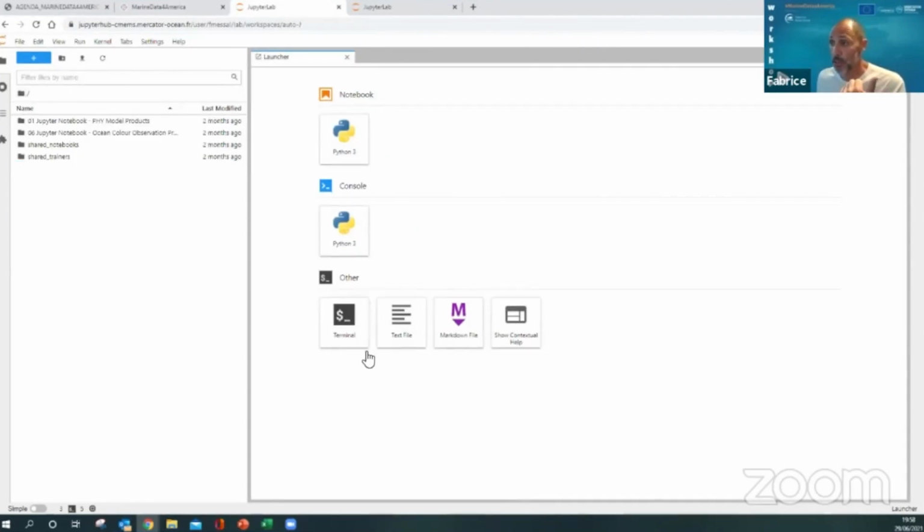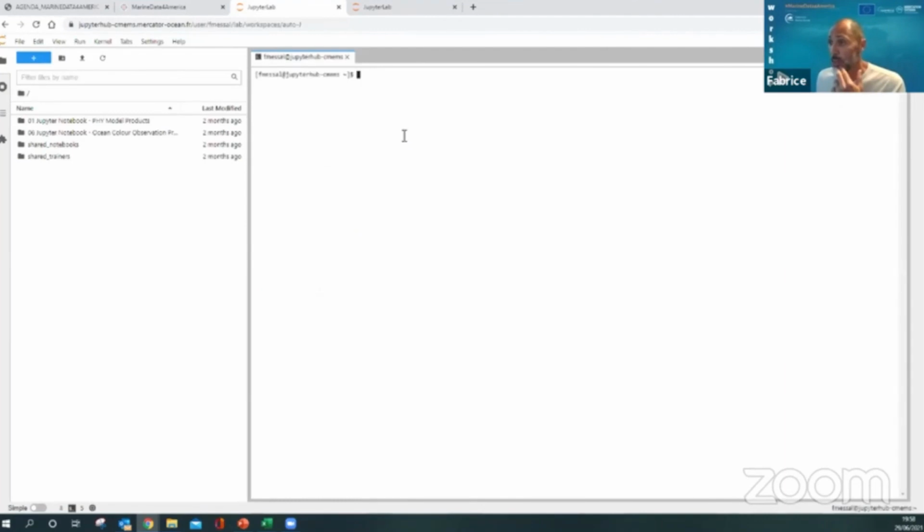So here, this is your home directory. If I open a terminal, just be sure about the path to access the Jupyter Notebook you want. So for example, I want again to run the Jupyter Notebook dedicated to the Wave products. So I just check the pathway. So share notebook, then Training America here, okay. And now this is number 3.